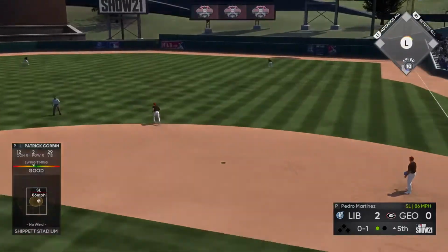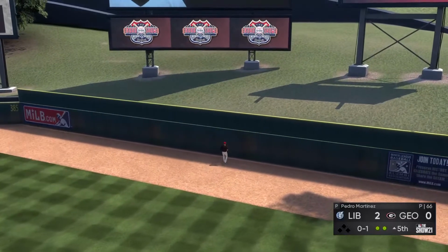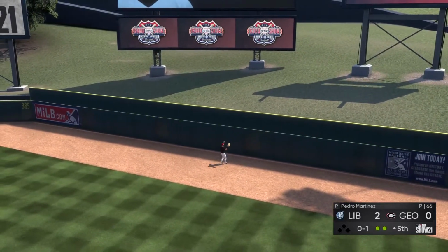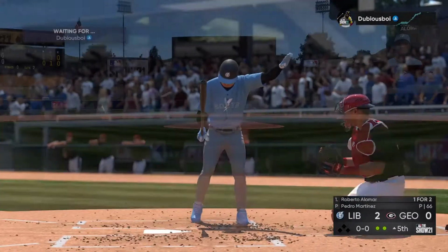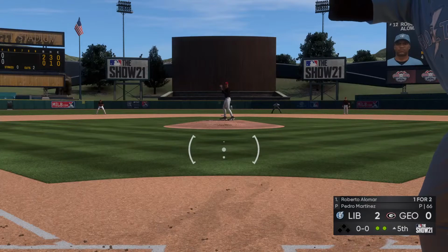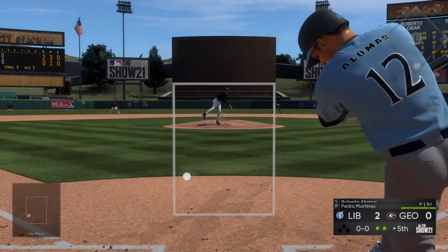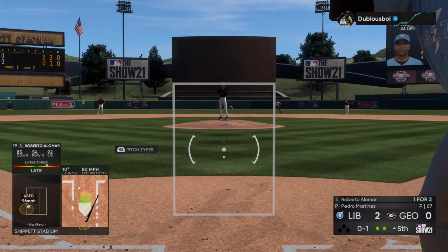And he turns on one, sending it high and deep to right. And he will run this one down. A good read off the bat for the 2nd out. So next to bat will be Roberto Alomar. He's working on a 1-for-2 game so far. Left side, but well foul. 2 out, nobody on.